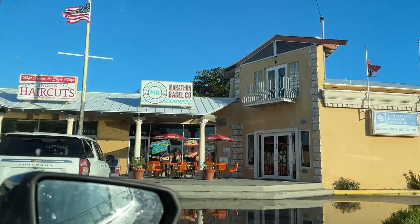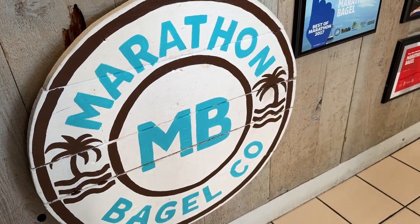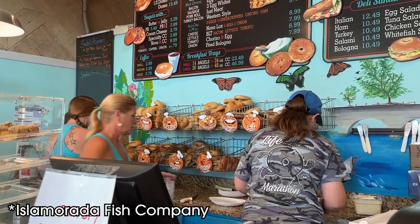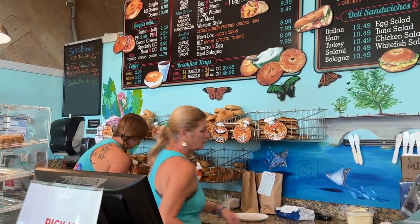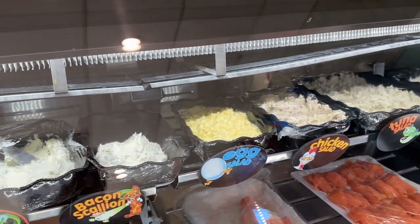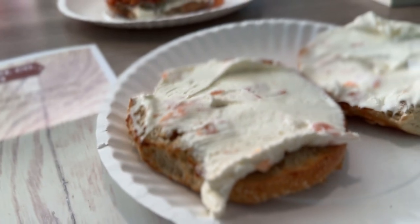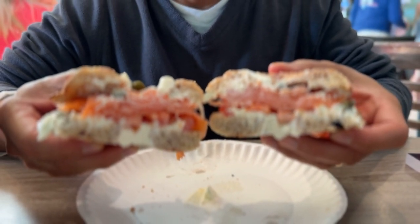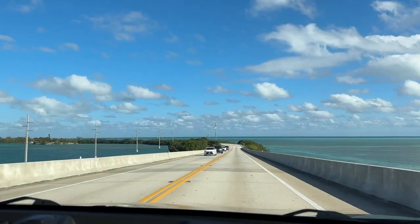The majority of the day will be spent in Islamorada, where we'll see Betsy the Lobster, the History of Diving Museum, and Island Fish Company, among other places. But first, we went to Marathon Bagels in the city center for coffee and bagels. If you're in the area, you must stop here. Grab a bagel of your choice and head to Sombrero Beach to catch the sunrise. But first, let's head back north to Islamorada.